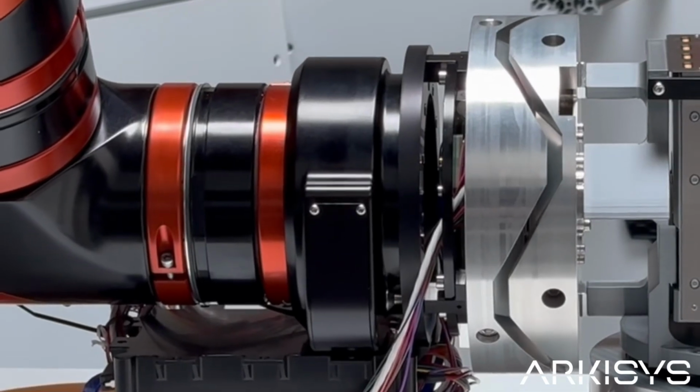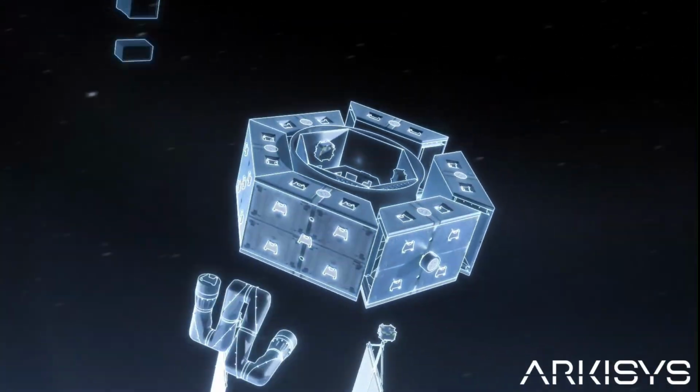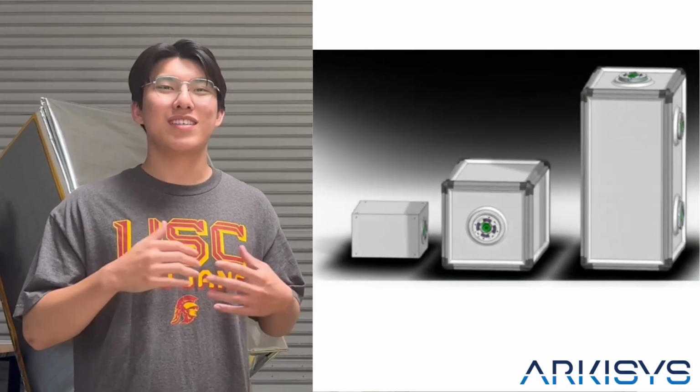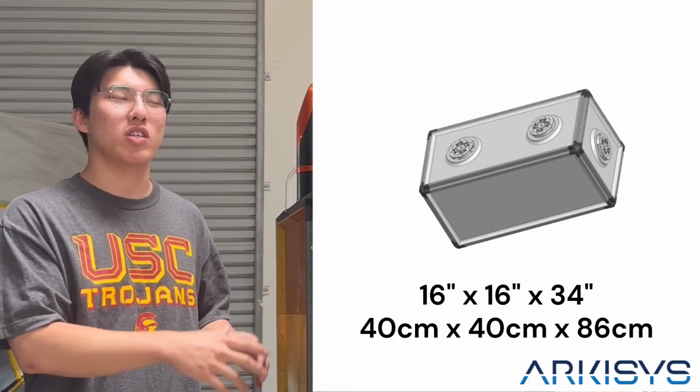It also connects directly to the Arkisys port, our in-space platform that can host up to at least 60 payloads at once. The Locker family actually comes in 3 sizes: small, standard, and max. But for this challenge, you'll be focusing on the max size, 16 by 16 by 34 inches.